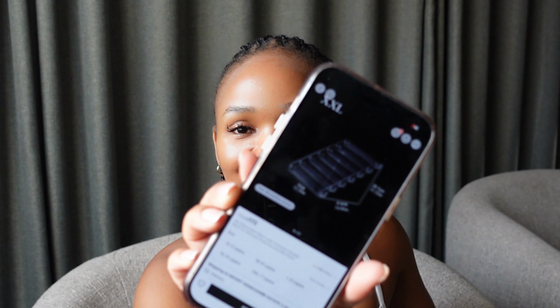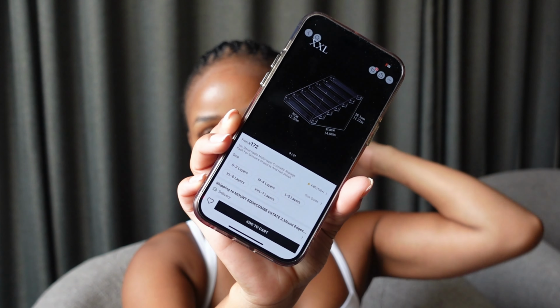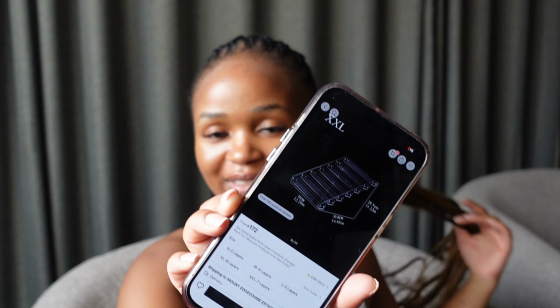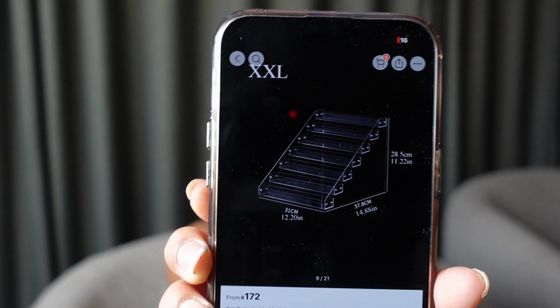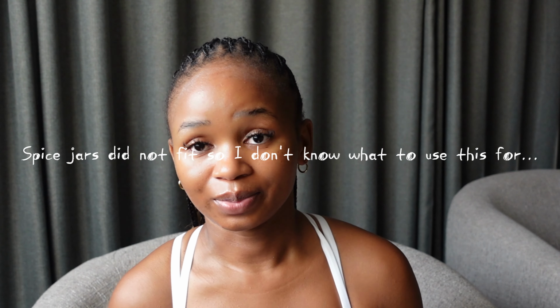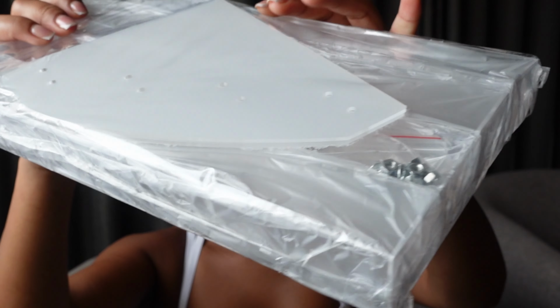Okay, I'm gonna use it to stack my spice jars. I have spice jars, I just need to buy spices. But yeah, I'm gonna use it to place the spice jars on here. I'm not gonna open this. You'll see, there's the screws.